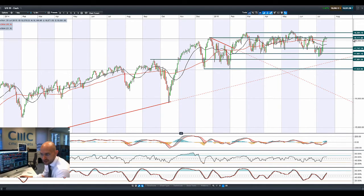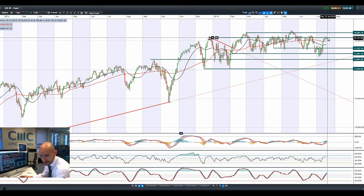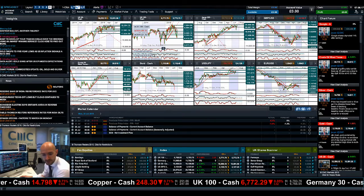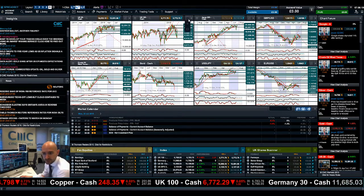So US 30 is just struggling to break above potential resistance at 18,112. The MACD crossing the zero line should be adding a little bit of extra bullish momentum, but we're not smashing through there with any specific rigor this morning. And even if we did, 18,284 would be the next potential resistance level to look out for.